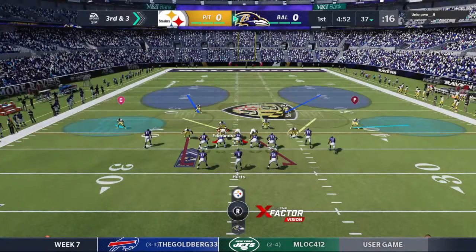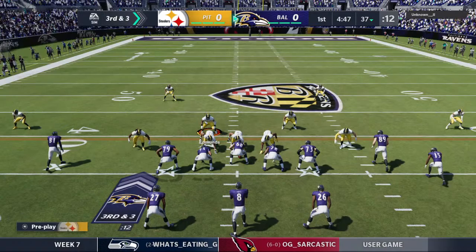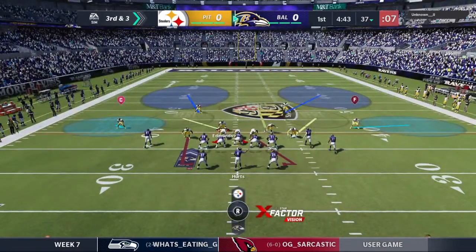Come on. Mike's 59. Mike's 59. Let's go, Heavy. Let's go, Heavy. Heavy, what you got? What you got, Heavy? Give me something.